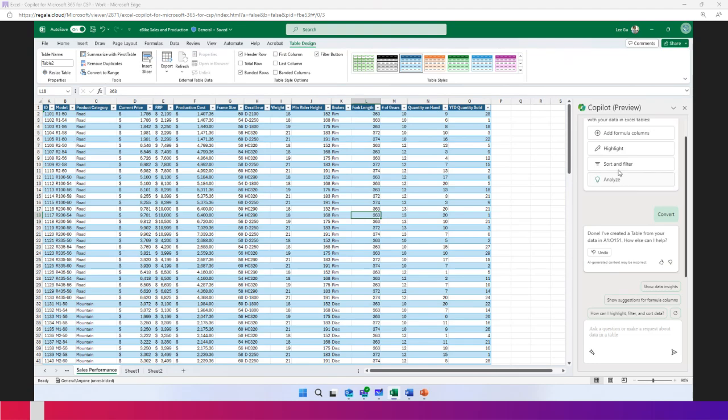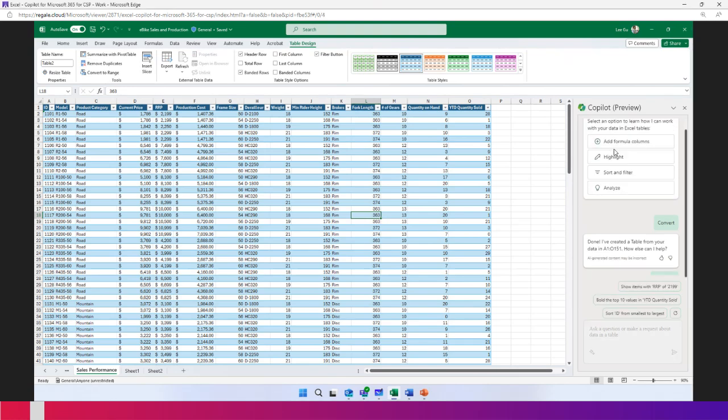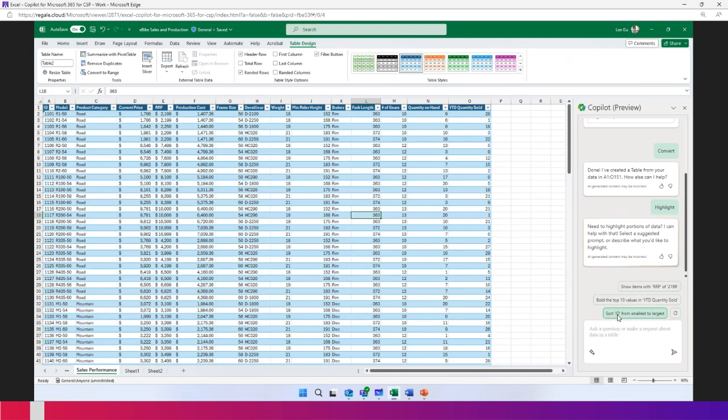So what we're going to do is select highlight here. He needs to understand the impact of this recall as financials. So he's going to take Copilot's suggestion and bold the top 10 quality sold values for the year to date.